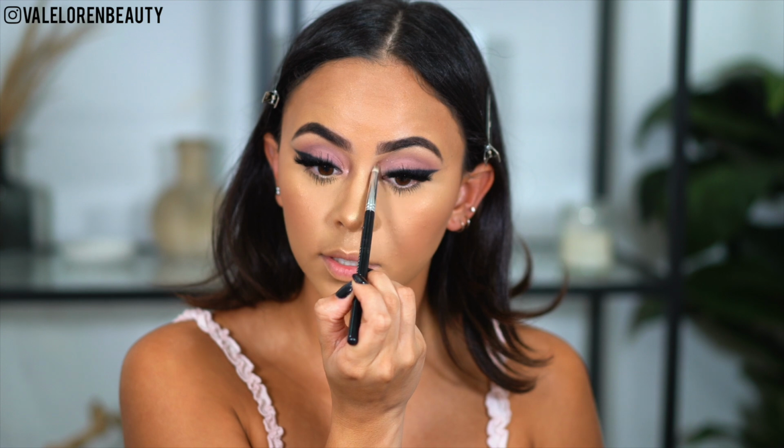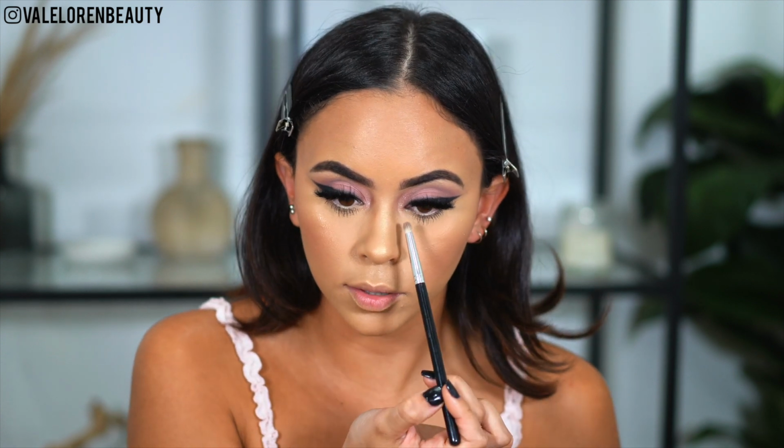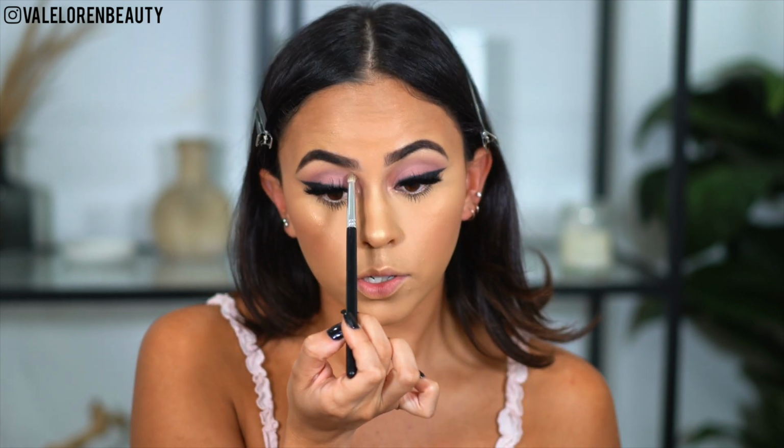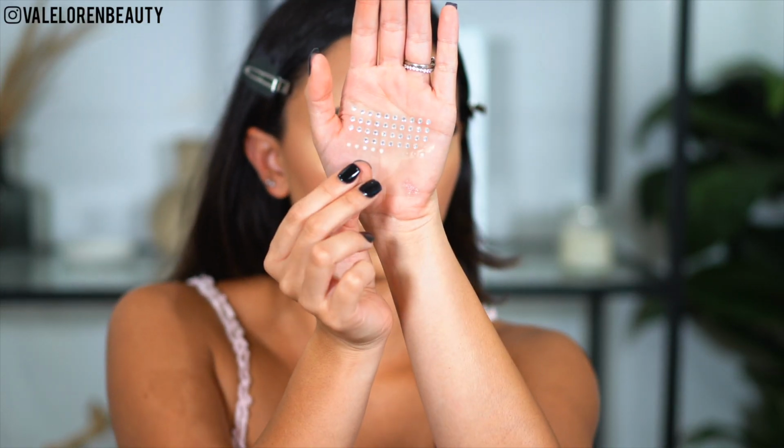Kind of going to buff that into the inner corner of the eyes. Kind of like melting into the matte shadows. It's a technique I've been using lately and it just looks so pretty because it's not just a little ball of highlight. You're actually spreading it to where you don't know where it starts or ends, and it looks pretty.